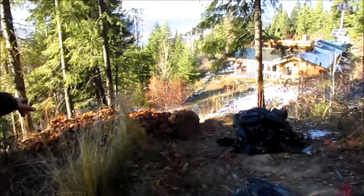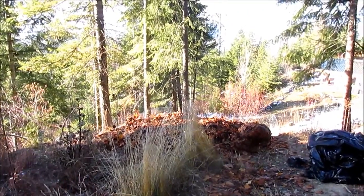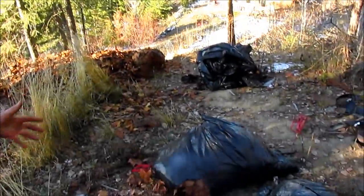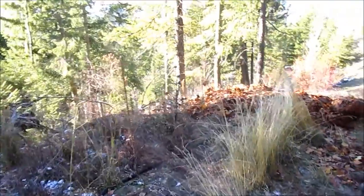But the cool thing is, we've got all these leaves here. So next spring, right into the compost pile. I mean, we're always looking for stuff, and we don't have a lot of leaves around here. You can see it's all conifer trees. But when it's all bagged for you and everything like this, I mean, what a treat. That's a gift. So we'll take it. All right, so we're going to finish putting those leaves on there to insulate it.